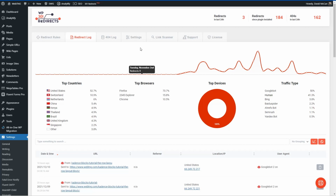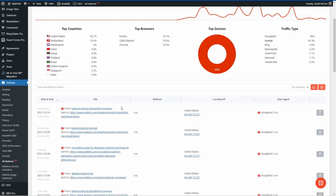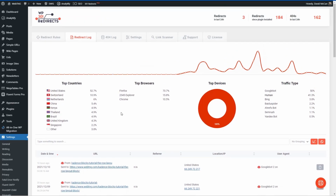And one of the things I really like about the WP301 redirects is that it's kind of intelligent and will detect when a pretty permalink gets truncated, like in this example, and it'll automatically create a redirect for that and send them to the right place. So that's one of the features I like about this plugin.